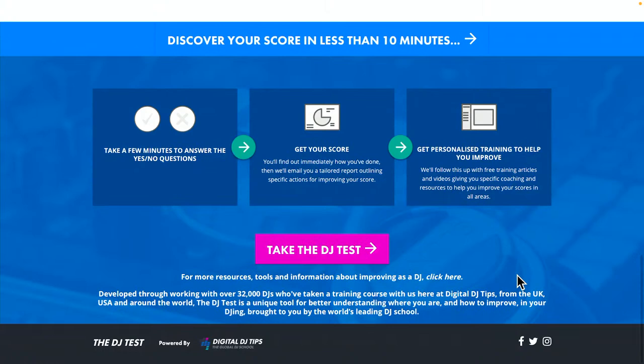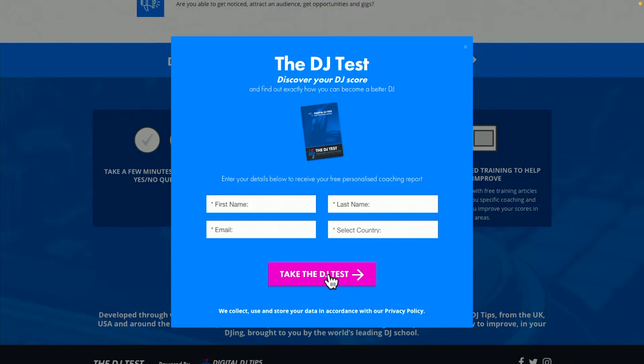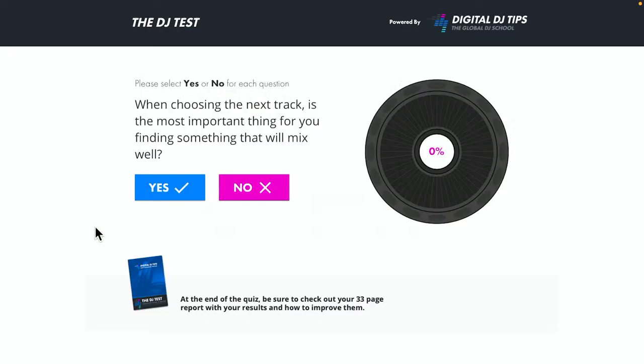And then you click on the Take the DJ Test button, and it will ask you for your first name and your last name, your email address, and to let us know where you are in the world. This is important because it means we can send the test to you, and you'll fill this in even if you're a Digital DJ Tips student and we already have your details, because that's the way this works. So once you've done that, you will land on the test. It'll take you to the test itself.